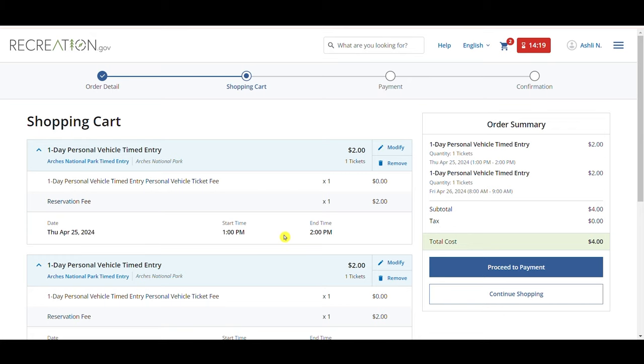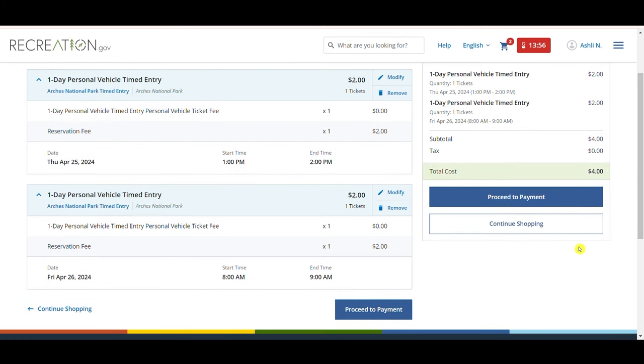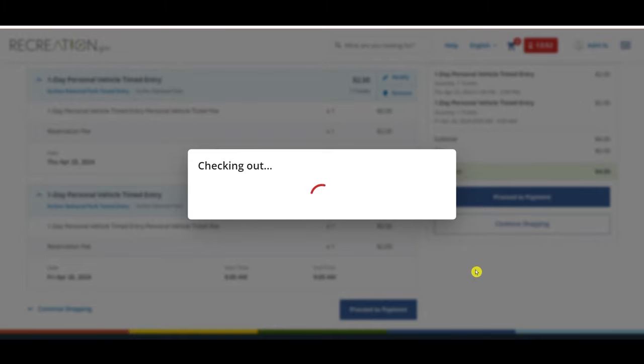You just want to make sure that if your name is on the reservation, then you're going to be there. Okay, and then you'll see it's $2 per reservation, so I'm paying $4 for these. You'll also see up here in the corner that this timer is counting down. This is the amount of time that you have to finish paying for these before they're released back out into the open. So at this point, everything looks good, and I'm going to proceed to payment.